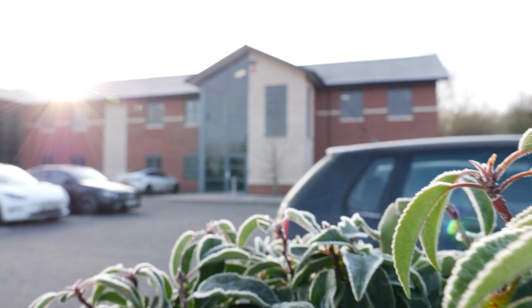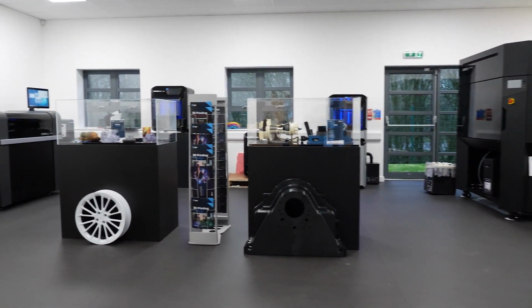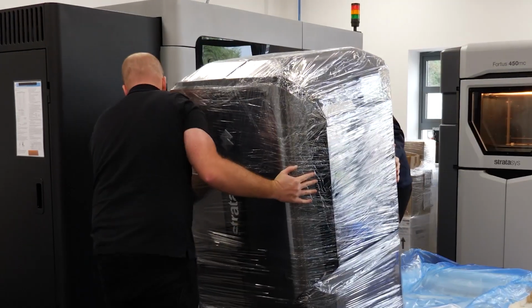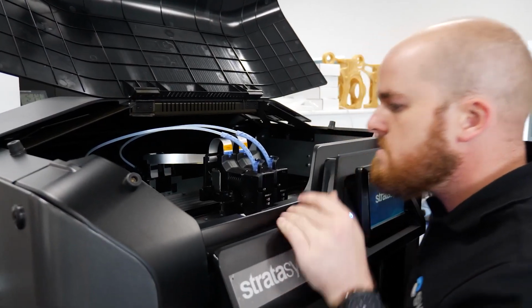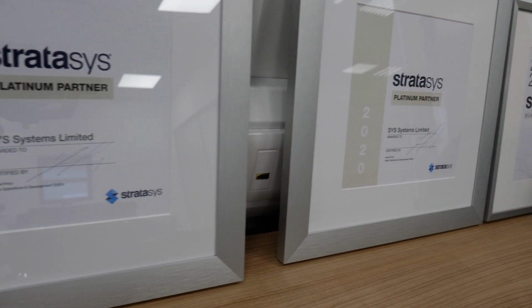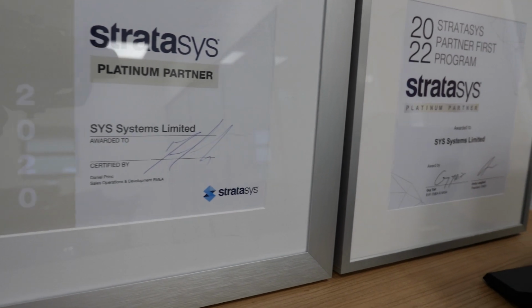Our team is based here in Derby, where we've got a demonstration facility and a full dedicated application, service and sales team. We also supply all of the aftercare that you'd expect from a team of people like ourselves, and we're also a platinum partner, which means our team are fully factory trained, giving you the confidence you can take advantage of your machine through its full life cycle working with us from a technical point of view and from an applications point of view.